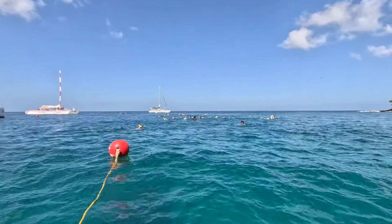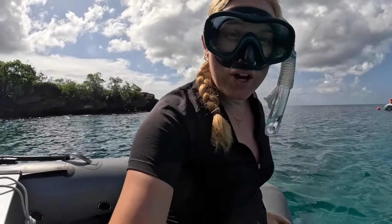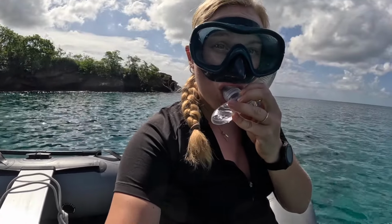Well, this was really a popular spot and we arrived just at the same time as a charter boat. So it looks like there are thousands of people in the water. With the noodles. That's how you know that they are charter boats. They snorkel with the noodles. Snorkel gear on. So let's go.